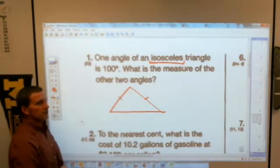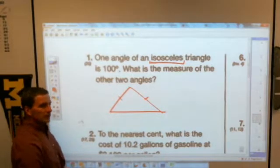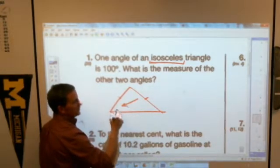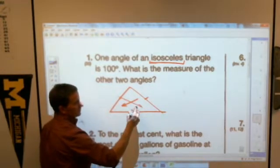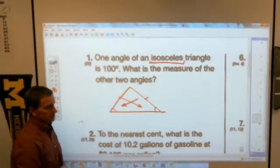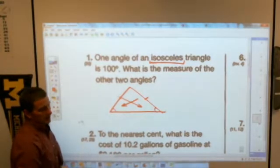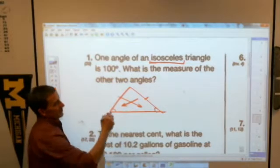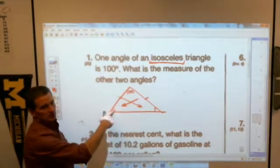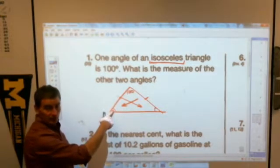And I believe if we go back to that isosceles triangle thing, we also said if the 2 sides are equal, so are the 2 angles that are opposite. This angle and this angle have to be the same. That's just the way it works with isosceles triangles. One angle is 100 degrees. How do I know that this can't be 100 degrees? Anybody? Why couldn't this one have been 100 degrees?